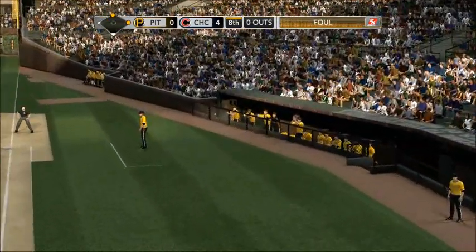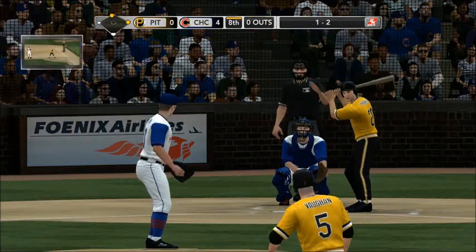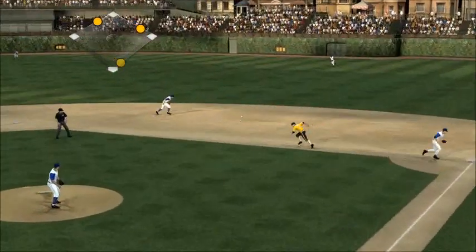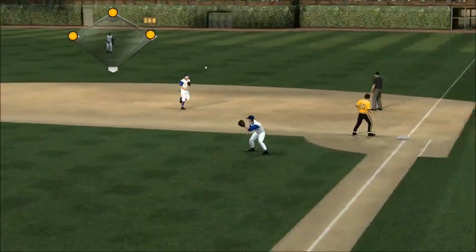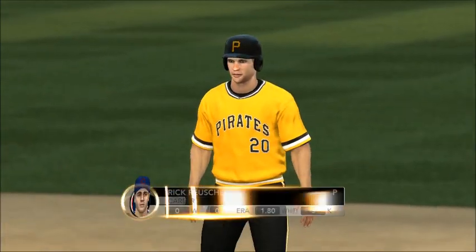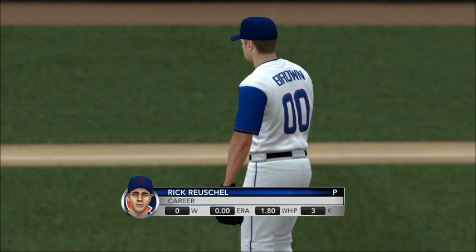Line drive fouled off towards first. One-two pitch coming. Hit hard to second. Now Pittsburgh, here's a fantastic chance. This might be the end of the line for him now. Three straight hits. He looks exhausted out there right now.